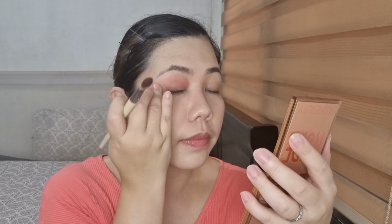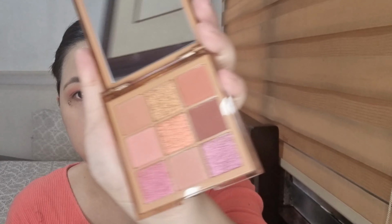As I mentioned kanina, I didn't put any primer, but look at the pigment. Look at that. It's super nice. I mean, I expect nothing less from Huda Beauty. Maganda yung mga eyeshadow palettes nila, based on the reviews, because I don't own other Huda Beauty eyeshadow palettes. Ito lang yung meron ako. That's just one swipe, I haven't dipped the brush din sa pan, but look at that pigment. So yeah, I'm okay with that. So, another eye. No fallout, look, wala siyang fallout, guys.